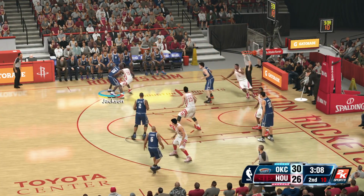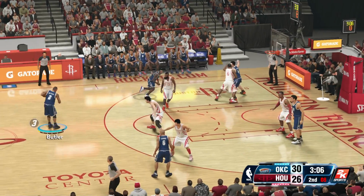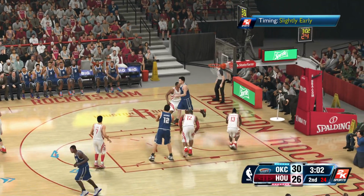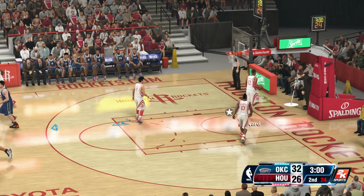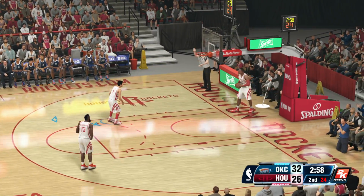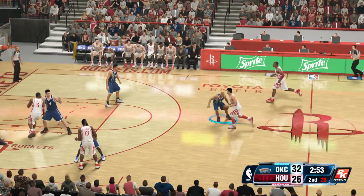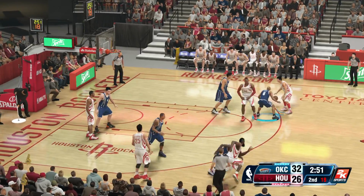Collison dishes to Jackson. There's the feed to Butler. 6 to shoot. Puts it up. Again, the Thunder score. Butler's showing us how it's done with that shot. Rockets have gone 50% from the floor in the second quarter, 3 of 6.